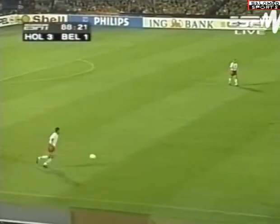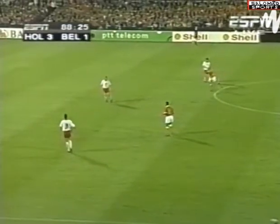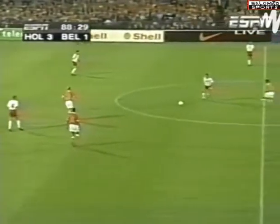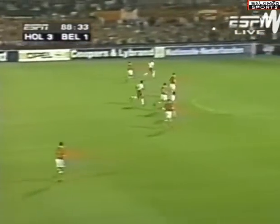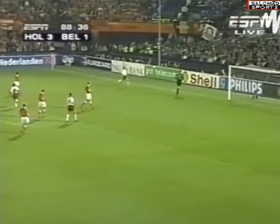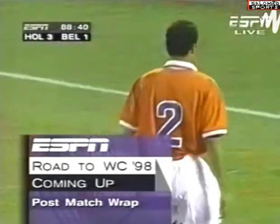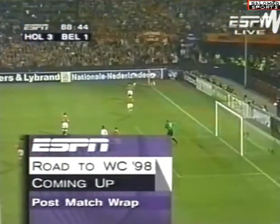Holland 3, Belgium 1, with just about 90 seconds plus any stoppage time the referee might add on left to play. And no wonder they're singing at De Kuip. It's a sea at the moment of orange. Stay with us at the end of the match. We'll be back with our post-match wrap.